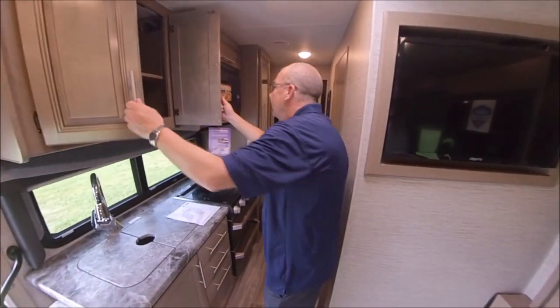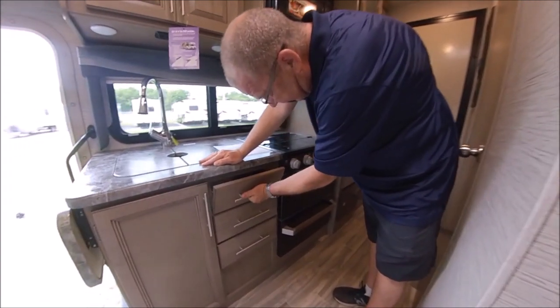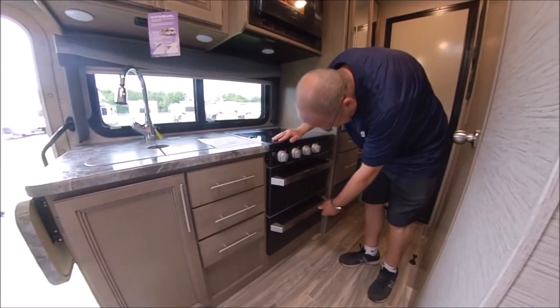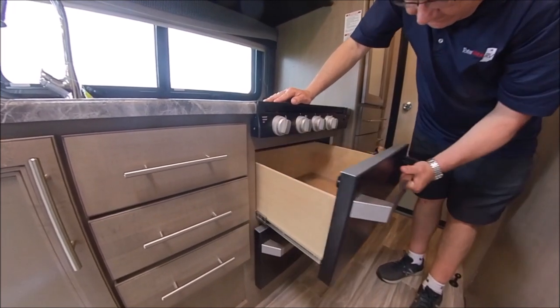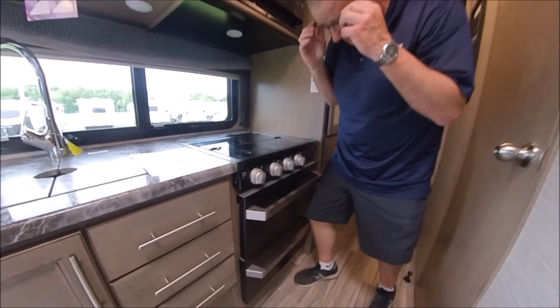Okay. We have some more storage right here. Some storage right there. Just put your cleaning supplies right there. Storage there. Okay. We do have a pots and pans drawer there. Look how they kind of made it look like the oven. So it's a nice clean look. There's not an oven. So there's two drawers. Looks like an oven, but you got two drawers.